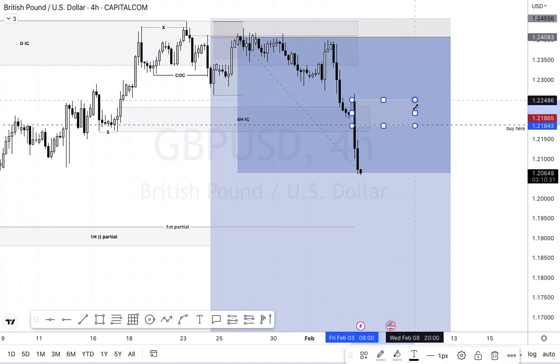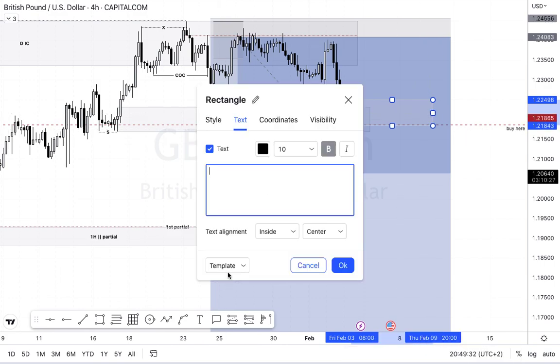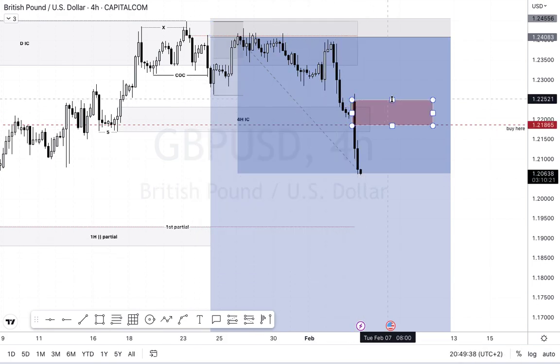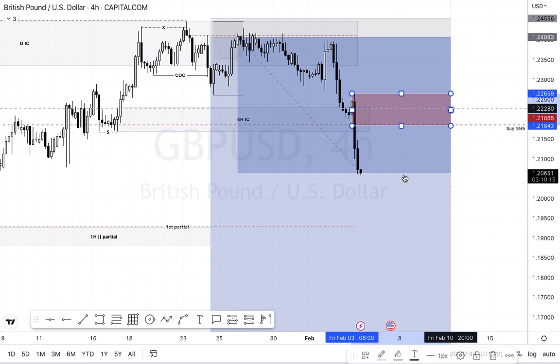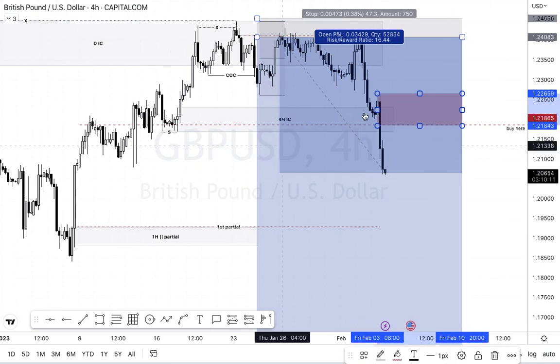Right now we can lock our profits. We're properly within break even. We can do more investigation around these areas to figure out where our ideal entry would be. Let me just include this thingamajig over there. And yeah, when price pushes back up here, we're going to have more re-entry opportunities with the intent to push price further down.